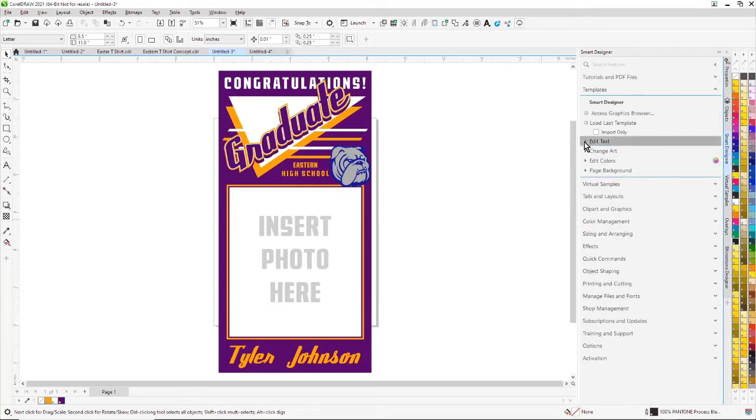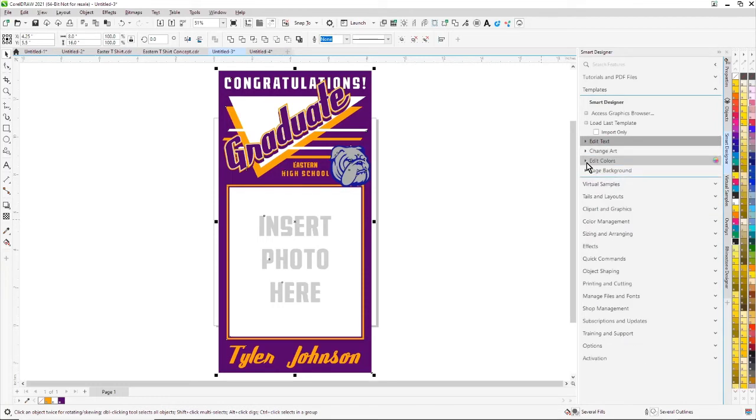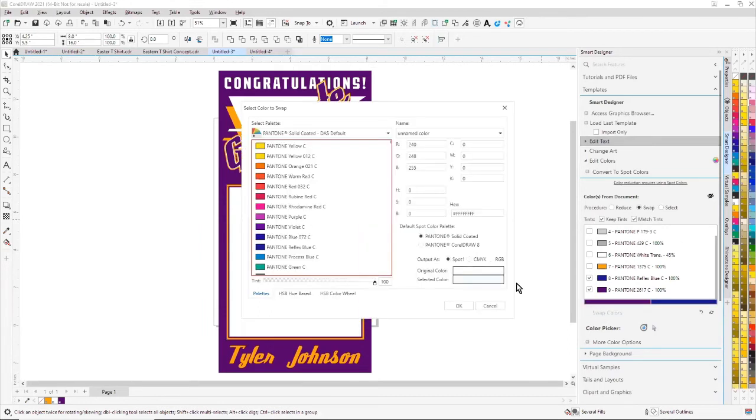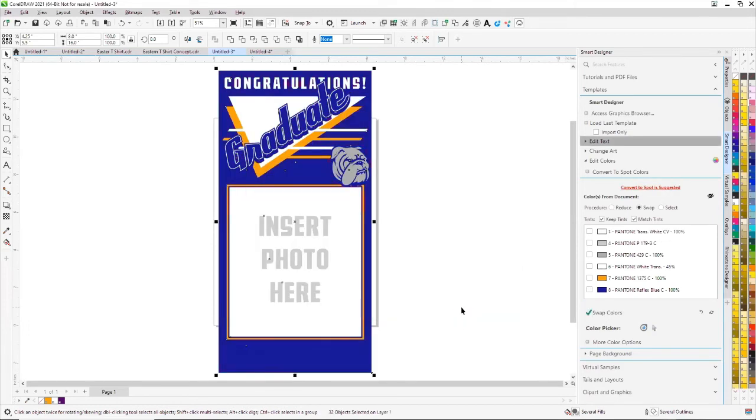And let's just get the colors set up again real quick. So let's go in and change the colors. And see, we're going to take, I think, the purple, right? We're going to merge these two colors, and we're just going to make this that reflex blue again. Yep. Oh, got a little overzealous there.